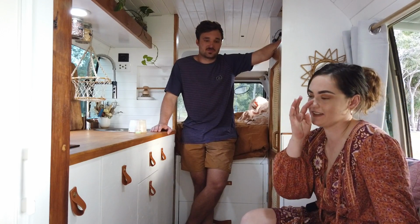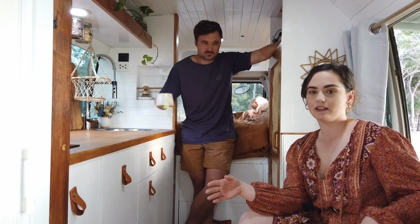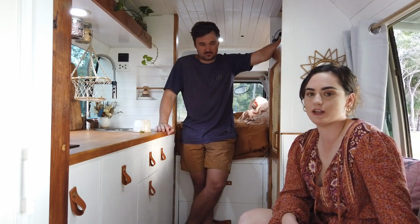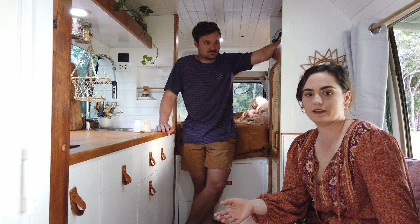So exactly. If you're having doubts, I'd just dive straight in. And if you're making that step too, thinking about van life, or thinking that that would be the life for you, literally just go for it. We haven't looked back since, and couldn't imagine not having this bus now. And now pretty much we can bring our home anywhere we want, work wherever we want for however long, and then just keep going. So if you're thinking about it, just do it.